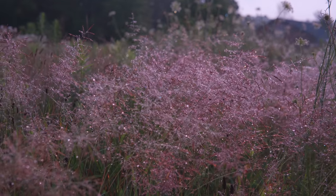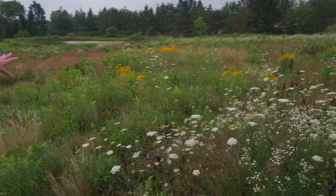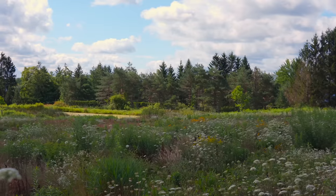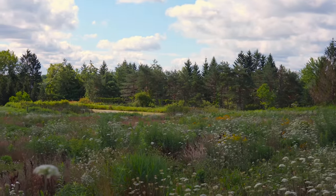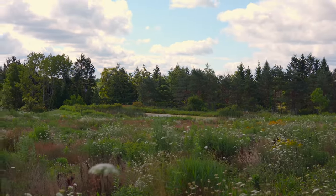But you can see we have plenty more yellow clumps in here of our black-eyed Susans. And you'll start to see some of our goldenrods come in. We don't have tremendous amounts of goldenrod, which is fine because that Canada goldenrod has a tendency to be really pushy. But having some of that goldenrod is really important because it's one of the most important species and families of plants that insects want. So we don't want to eliminate goldenrod. We just want it to play nicely with others.